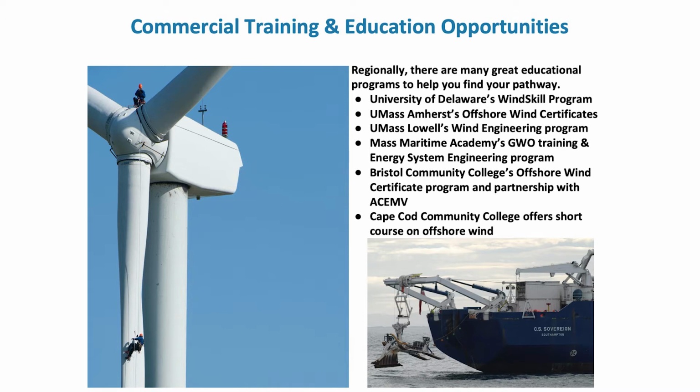This slide shows a number of those facilities. So we have the University of Delaware has their wind skill program, which is aimed at professionals. We have the UMass Amherst Offshore Wind Certificate Program. There are programs at UMass Lowell in their engineering department. We have Mass Maritime Academy, which has, as I mentioned, the Global Wind Organization training, as well as a really nicely aligned major of energy systems engineering that very well intersects with the needs of the offshore wind industry. There's Bristol Community College's Offshore Wind Certificate Program and partnership with ACE-MV, which is their adult education program. And then there's Cape Cod Community College courses in offshore wind as well.